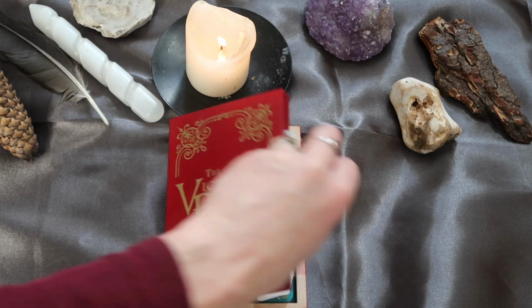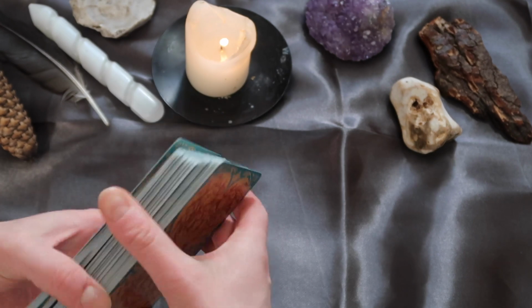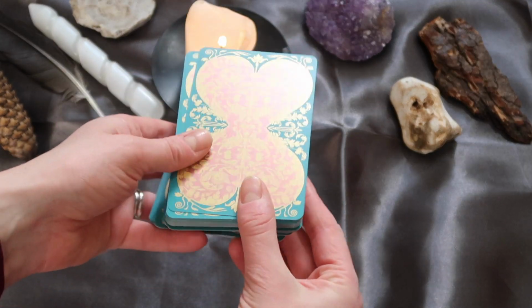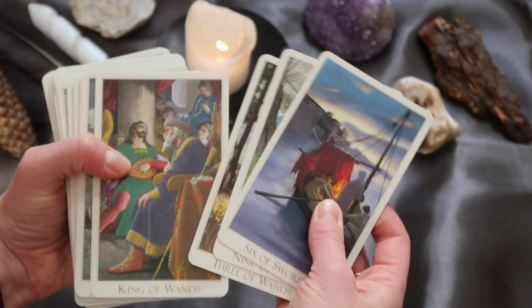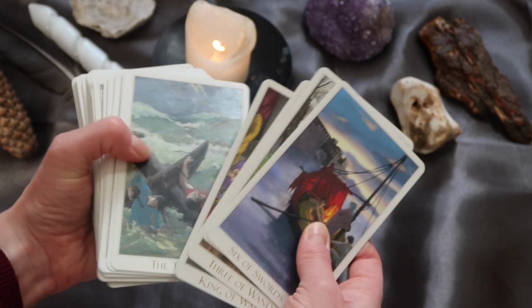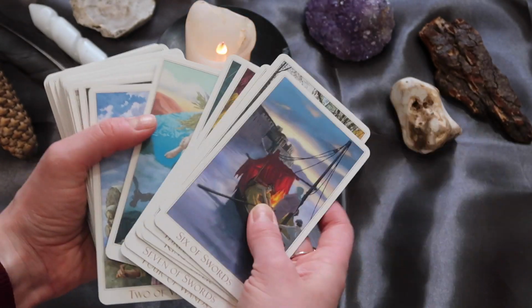2022 was the year of the re-release of the Victorian Romantic Tarot by Barber Studios, and this is the first copy I've ever purchased. I fell absolutely head over heels in love with this deck. Just everything about it, from the backs to the images, obviously the romance of it, the whole theme. And I use this for a lot of love readings in my practice. I found it really beautiful.